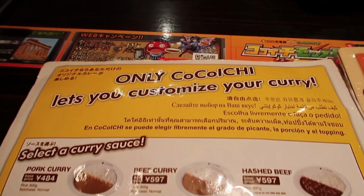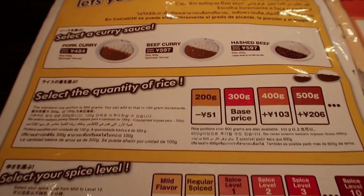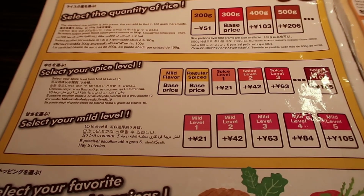Now first thing you do is you pick your curry sauce. You pick how much rice you want. You pick your spice level. Then you can go. So your spice level is 1 to 10. 1 is base level, so that's like just a nice tasty Japanese curry sauce. But if you go 10, 10 is really spicy. Trust me, I've gone 10 before and it is very, very spicy. 5's pretty good, probably recommend that. But if you love your curry, go for 10.